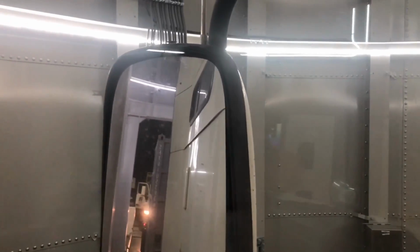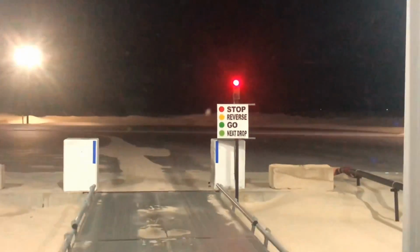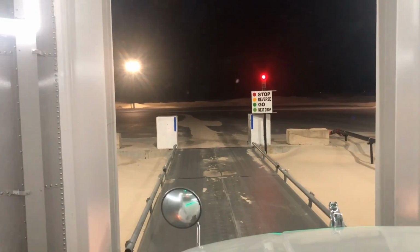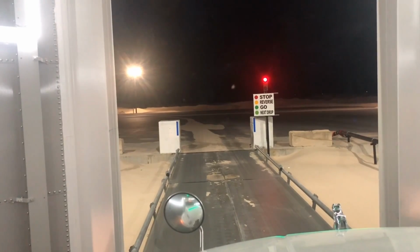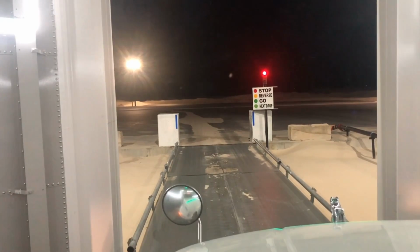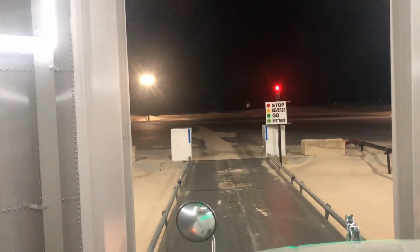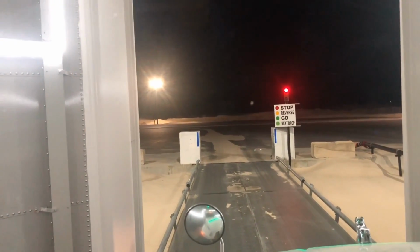We're in the process of getting loaded right now. Usually it takes about 5 minutes or less. Luckily there's nobody here and there was not much of a line, so hopefully we'll be out in less than 10 to 15 minutes. But you never know until you get here and see how backed up it is. We're picking up 4070 and heading back to Stanton.